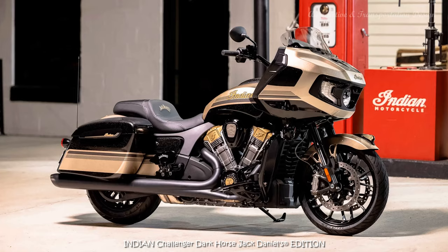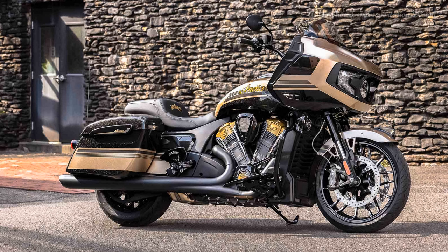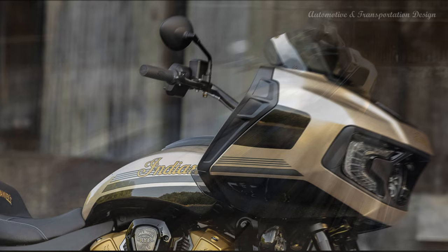Its custom Rye Metallic paint with gold and green accents nod to the high-quality crafting process of Jack Daniels Tennessee Rye Whiskey, while the bike's premium amenities and state-of-the-art technology deliver unmatched comfort and performance. The 2022 custom is based on the liquid-cooled Challenger wearing Dark Horse trim, which wears black paint in most of the engine bay, the exhaust, the wheels, and other parts.